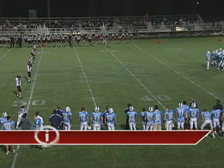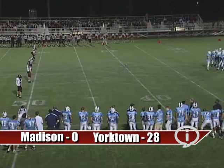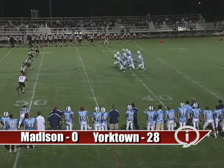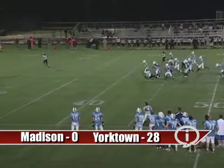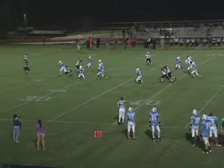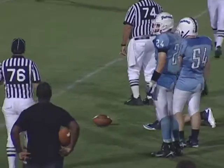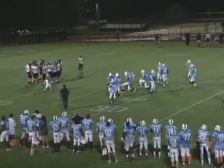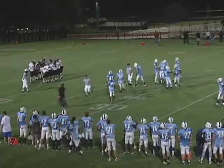Here you see, they come right out of the huddle into the kick. And Dola just goes for it. Almost looked like they were trying to catch the line by surprise, maybe pick up a fumble. Right. Coach Bruce Hanson showing a little bit of trickery here tonight.